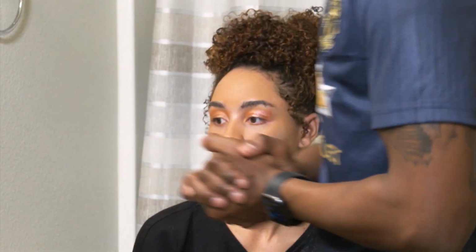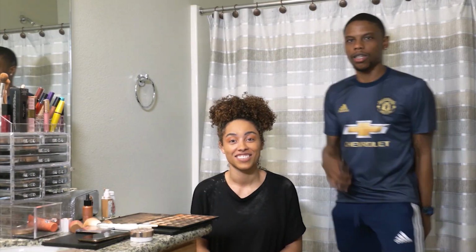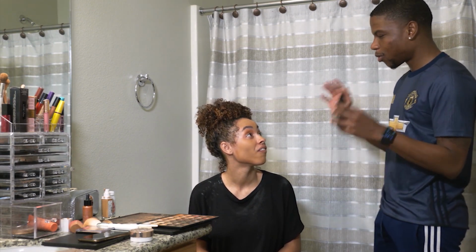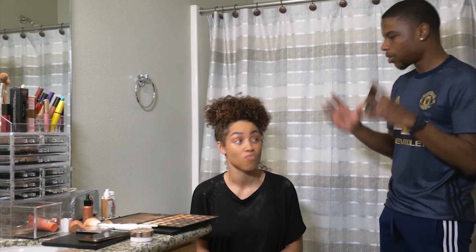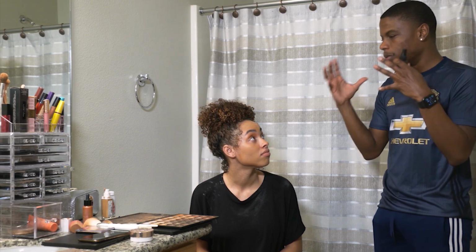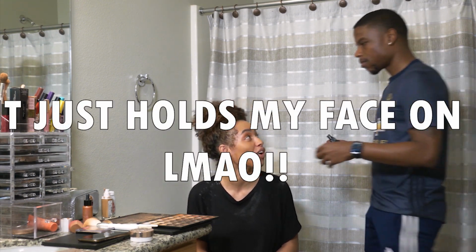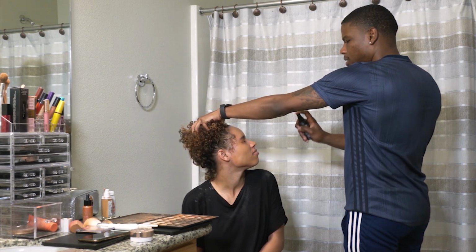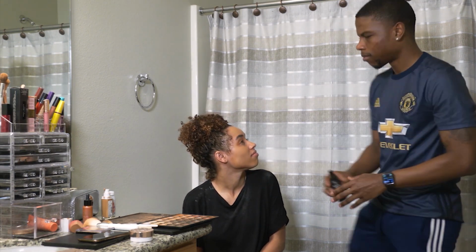I think I'm pretty much done. I just need to put some, yeah, just look at me. Okay. And I'll spray it. All right, so the baby powder is going to make sure you don't sweat and all that good stuff. And this mat is going to make sure everything is in place. So when you go out, it just holds. Okay, just to hold it. Okay, hold my head. Close your eyes. There you go. That's it?